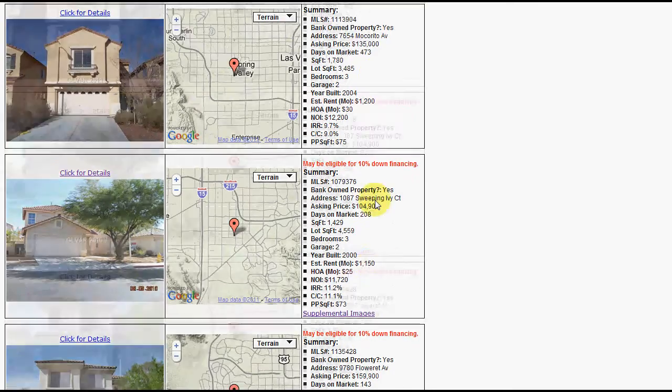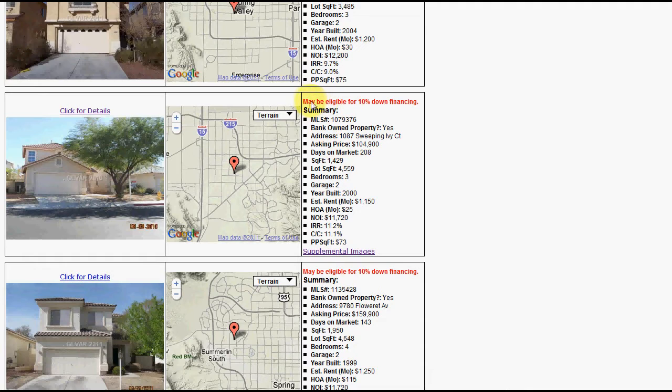Now, you may notice on some of these, this red little notice: may be eligible for 10% down financing. Some of the properties actually will be available. So if you see this, call me and let me check into it. Now let's take a look at one of these properties in some detail that I've actually been to.